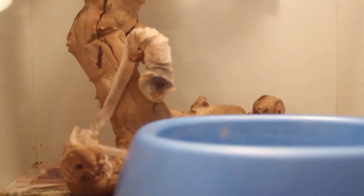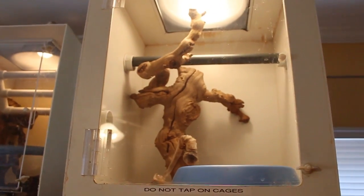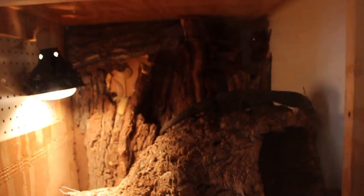Up here, probably under the water bowl, is another one of the Amazon females. It was a smaller female that I bred this year, but I don't think she's gravid. She didn't seem to be gravid.